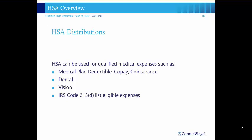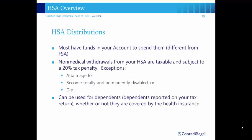Again, but you do not have the same use it or lose it requirement if you don't use the money in your HSA. You get to keep it and roll it over for use in a future period. A couple of other things about taking distributions. One difference between the FSA is you have to have the money in your account in order to spend it. Again, it works just like any other regular checking account. I can't overdraw the account. I have to have the money in the account to use it.